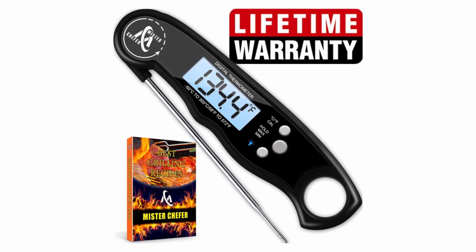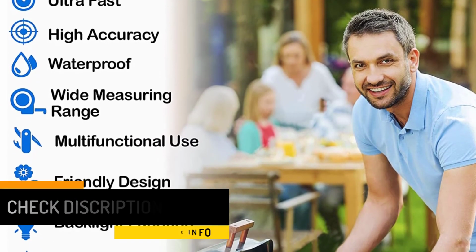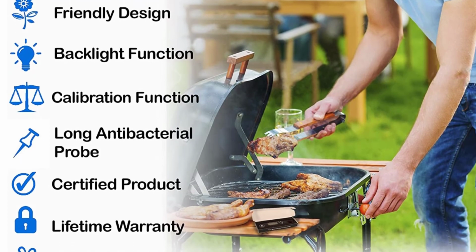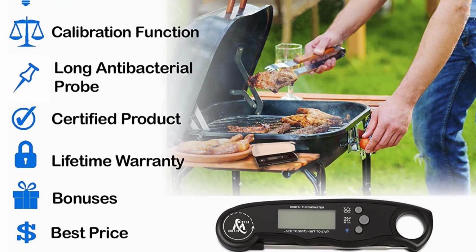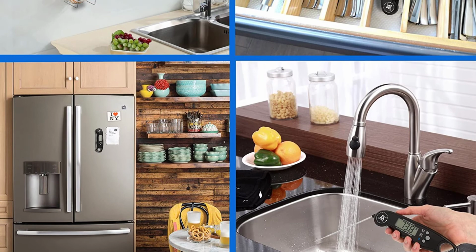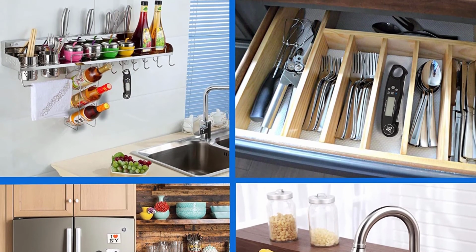Moreover, the thermometer has a range of 58 to 572 degrees Fahrenheit with an accuracy of plus or minus 1 degree Fahrenheit. This makes it one of the most accurate thermometers on the market. If you prefer cooking your food outdoors, then this digital thermometer will prove useful. After all, it has a backlight display and a LED night function that come in handy when cooking in darkly lit places. One of the most interesting parts is that the thermometer's probe has an antibacterial coating that protects your food from bacteria and other disease-causing pathogens. To protect the thermometer from damage and extend the life of the batteries, this unit comes with an auto shutdown feature that switches it off after 10 minutes when not in use.